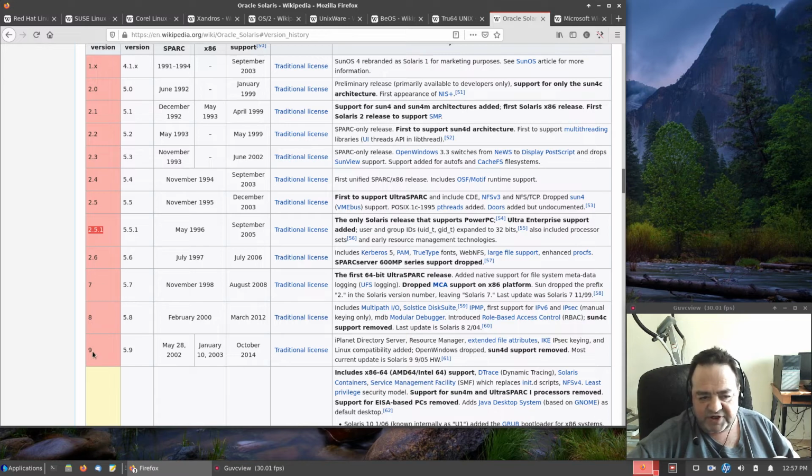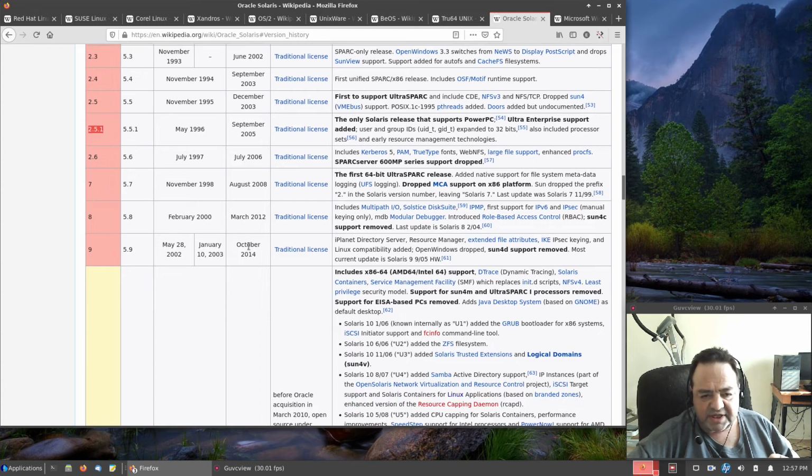I've installed version 9 on x86 hardware. I have version 8. I haven't gotten around to installing it yet on x86. I don't think I have anything old enough right now. Oh no, I do. Very good. You can see the support lengths are staggering compared to most operating systems. 10 years of support minimum usually.